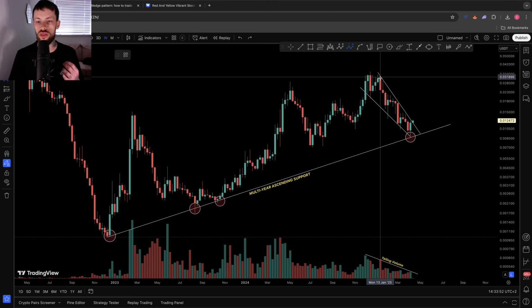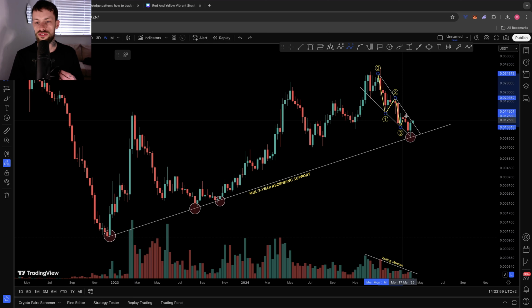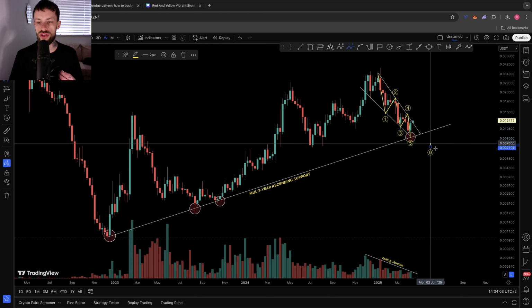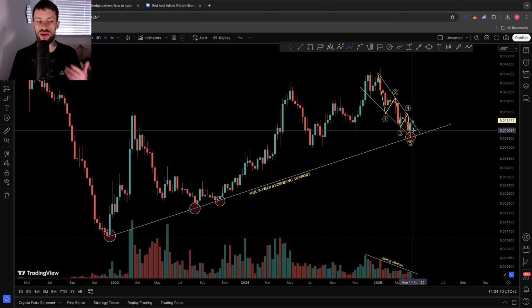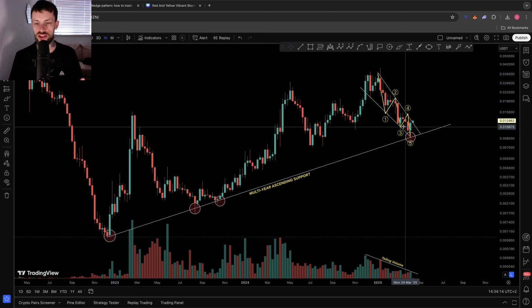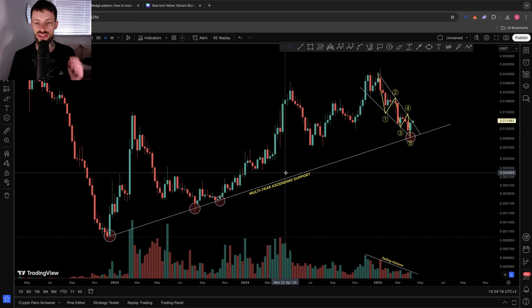So you'll notice that on the macro from this 0.038 high, we've had 1, 2, 3, 4, and potentially this was the 5th wave. So 5 waves down in this falling wedge pattern. Yeah, we've had 5 waves down in this falling wedge pattern, and this is a bullish reversal pattern. Now we've corrected in these 5 waves back down to multi-year ascending support.